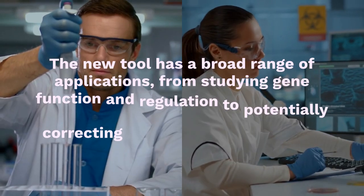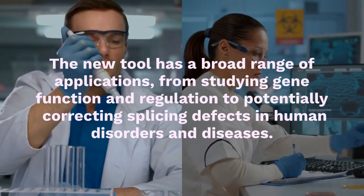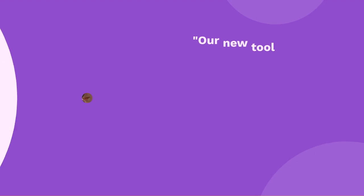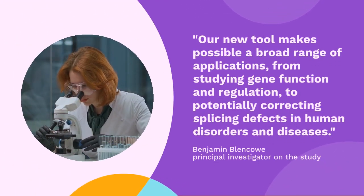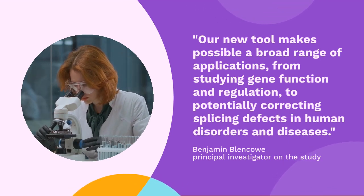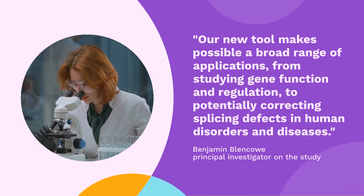The new tool has a broad range of applications, from studying gene function and regulation to potentially correcting splicing defects in human disorders and diseases. "Our new tool makes possible a broad range of applications, from studying gene function and regulation to potentially correcting splicing defects in human disorders and diseases," said Blencowe, principal investigator on the study.